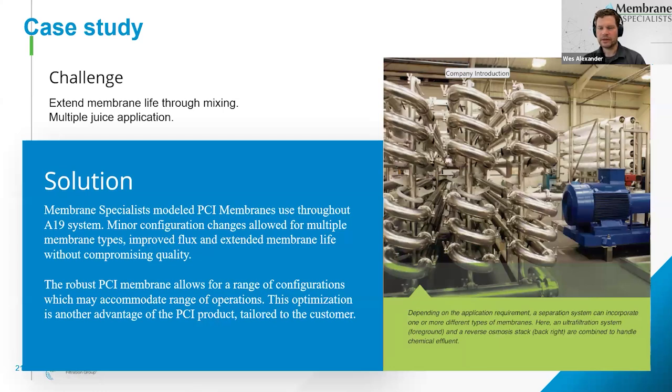So yeah, I thought that'd be a good thing to put in people's minds around how these membranes can be run, how these systems can be run. A lot of different technologies do not do well with just plugging and playing different filtration types in the same system, but this is a very robust product.